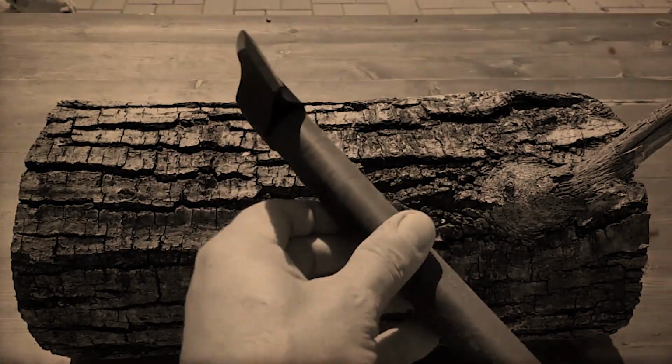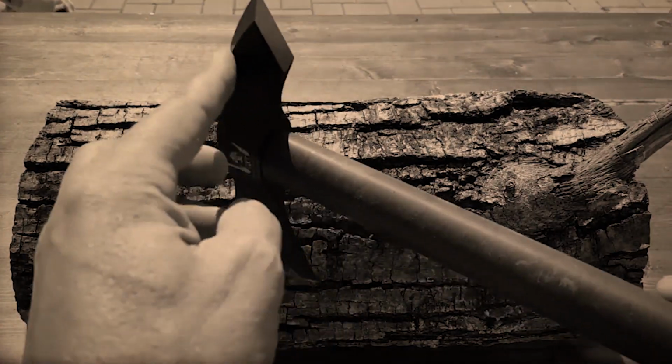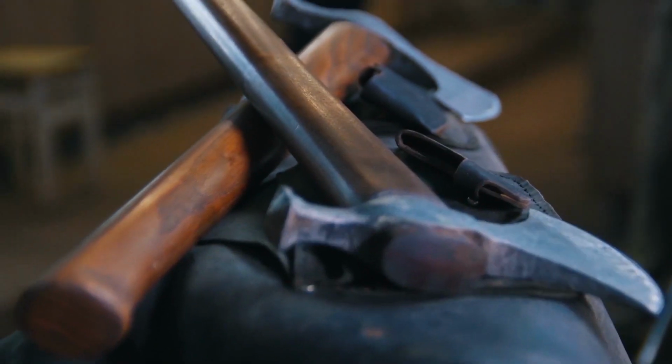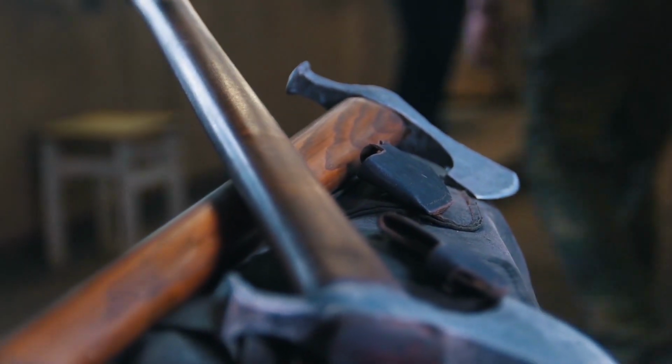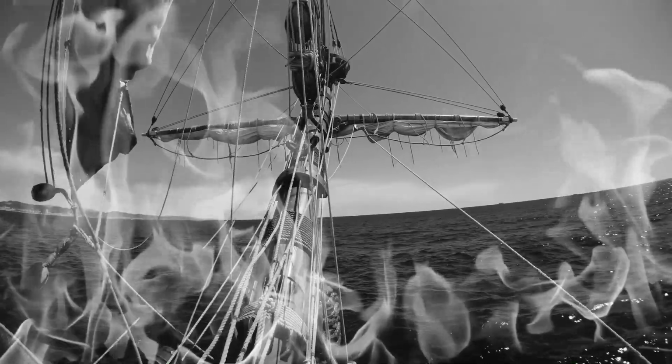The pick side of the boarding axe could be used to pry or force things open, or for prying a cannonball out of the ship's wood before it started a fire. Other damage from fires and battles, such as fallen rigging, could be cleared away with this multi-purpose tool, which was useful for cutting and dragging the wreckage out of the way.